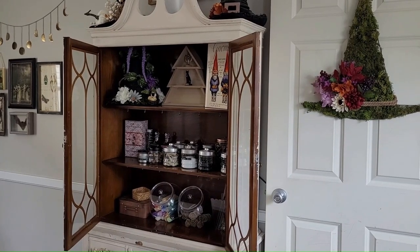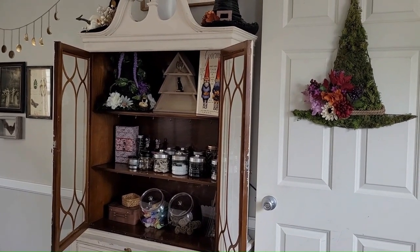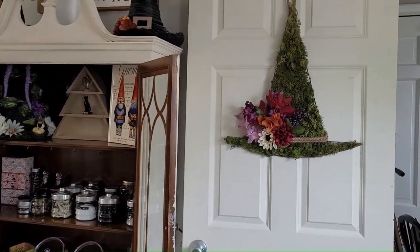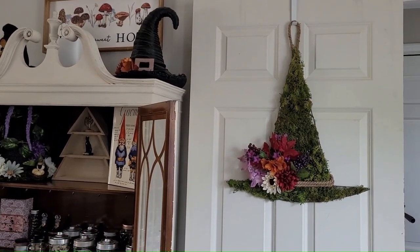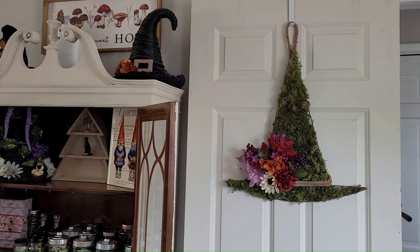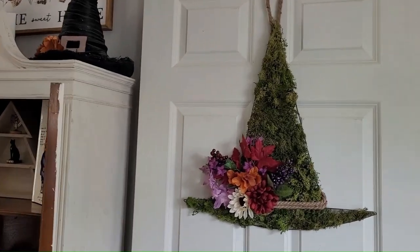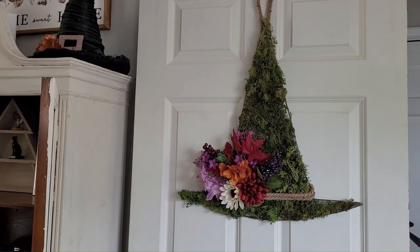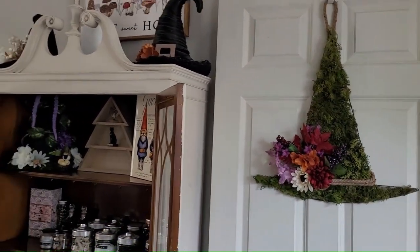So now that the cabinet is done, let's go ahead and take a tour of my altar room. So right here is the door that actually leads into the house, because my altar room is technically a breezeway between my house and the garage. So on here, I put my wreath that I made a couple years ago. Thought that was really pretty there.